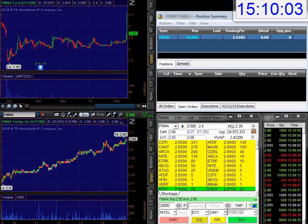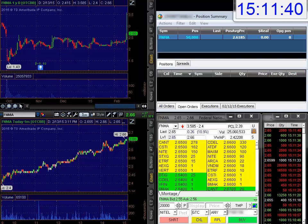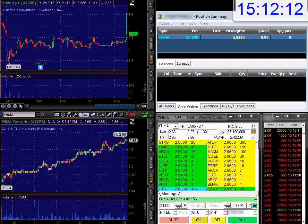And with less than an hour to go in the day, I'm thinking as long as Fannie Mae holds trend and doesn't break under any key supports, I'm going to be gapping this. I'm going to be holding it over the weekend.